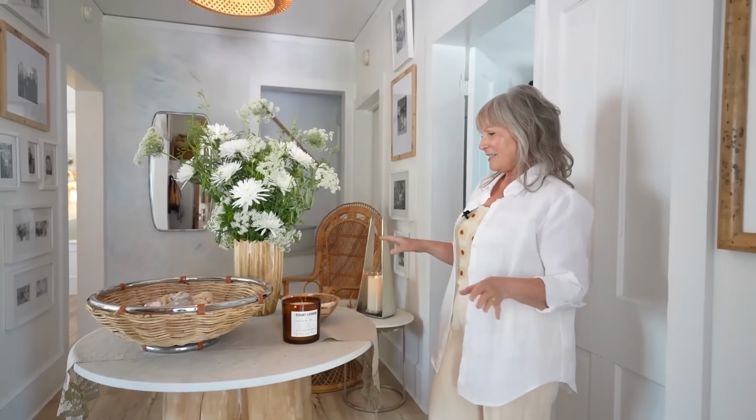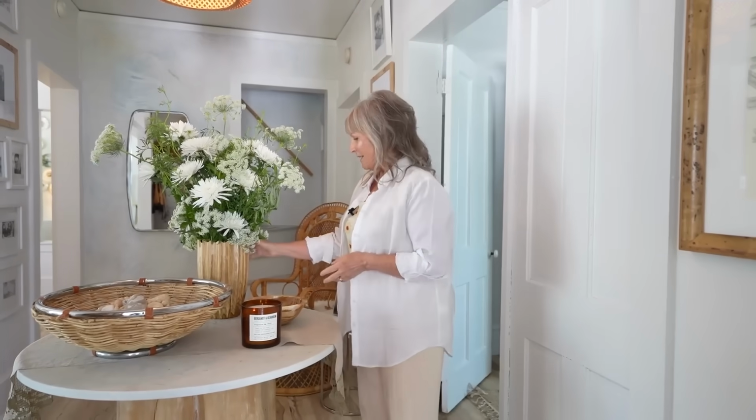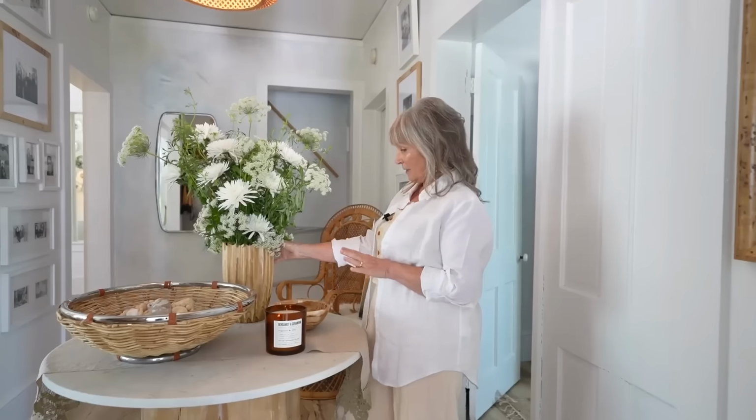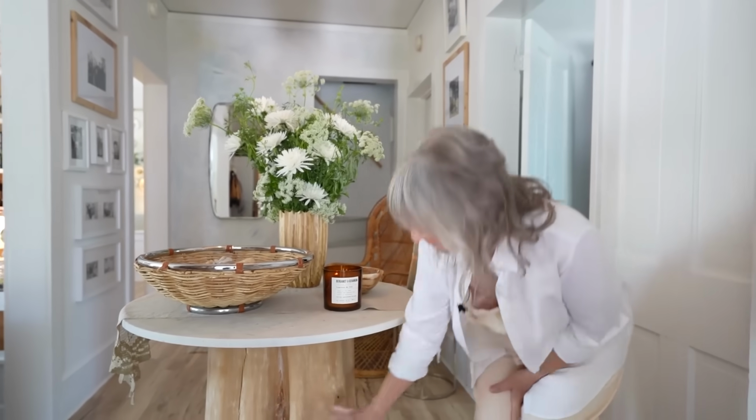So I just love that. And then the vase, I found this vase. I think this was a Home Goods find, which I love because it's wood, and I love how it works so pretty with the color of this wood, the tones that are in that.